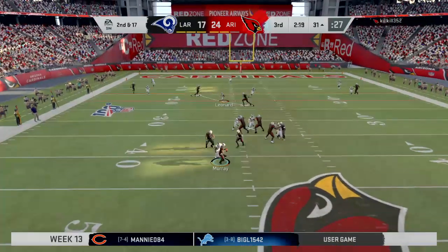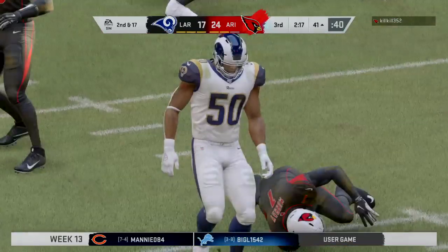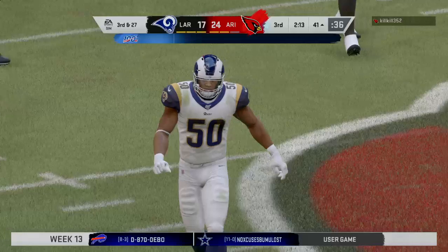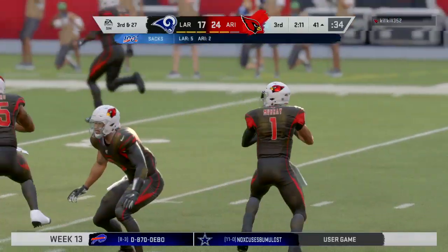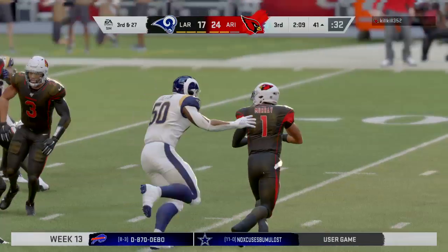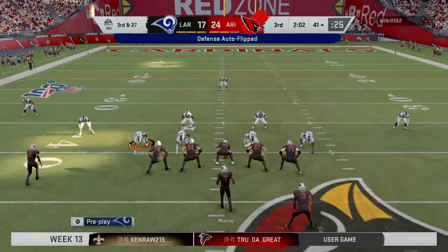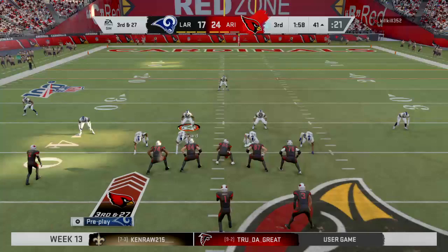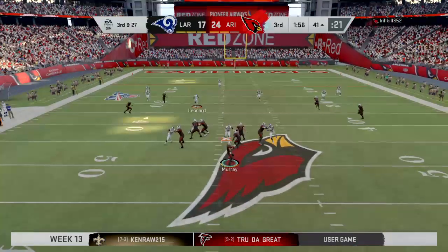On second down, here's Murray. And he's going to go down again. Samson Ebukam makes that now 8 sacks for him on the season. The amount of sacks that they've absorbed in this game is absolutely extraordinary. Let's just face it. This offensive line, flat out, cannot handle this pass rush. It's been demonstrated time and time again.